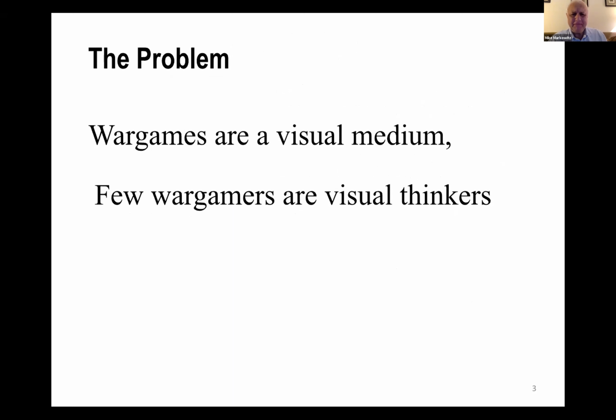The problem, as I see it, is that war games, whether they are on the tabletop or on the computer screen, are essentially a visual medium. But very few war gamers are visual thinkers. Most wargamers in the defense, academic, or corporate world are trained as analysts or socialized as staff officers or military operational research analysts. If you go to your personnel directorate or your human resources department and tell them that you need a war game graphic designer, what they'll send you probably is someone trained as a commercial illustrator.